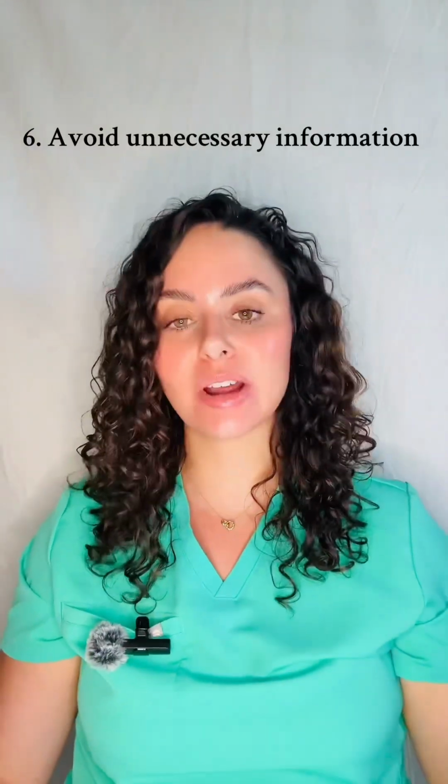Which leads me to my 6th tip, and that is to remove unnecessary information. That chest x-ray that was taken 3 weeks ago that was normal probably is not relevant in giving report. We want to stick with information that is current, relevant, and that is going to set that next nurse up for success when they are taking care of the patient.